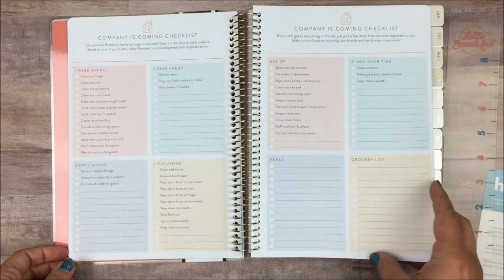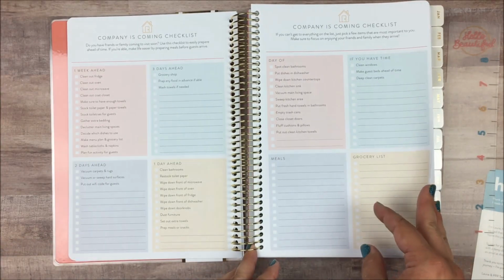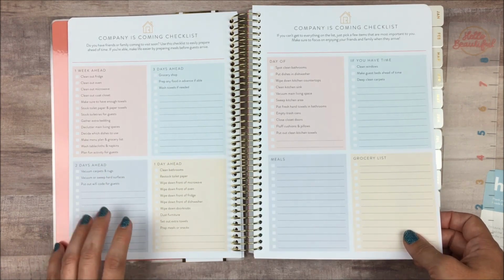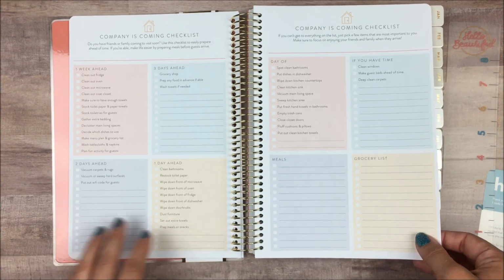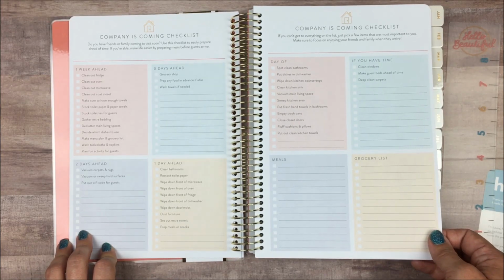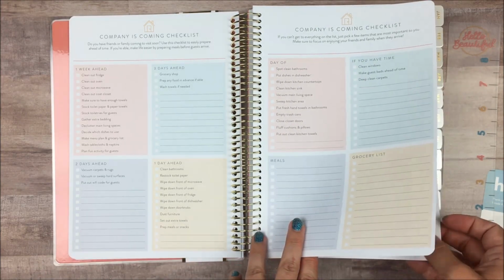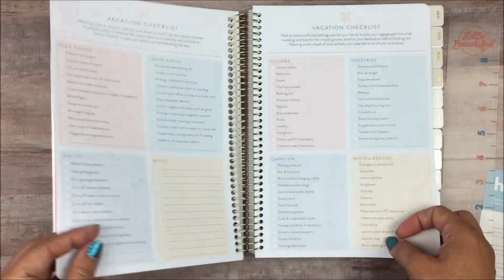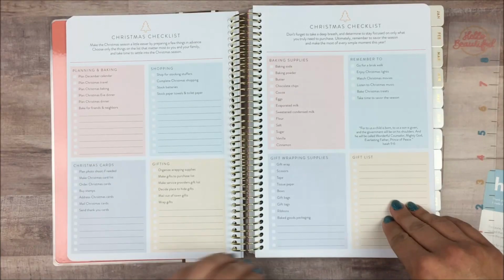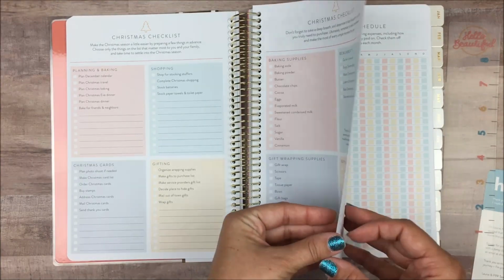Then we have the company is coming checklist. Also, this would be super helpful. It even gives you a timetable of how far ahead you should do these tasks. Again, it just takes all the thinking out of it. You can always rearrange things as it works for you, but this just makes it so easy to plan ahead. And then similarly, here's a vacation checklist and a Christmas checklist.